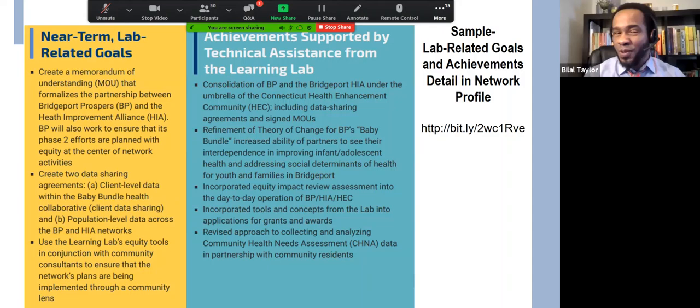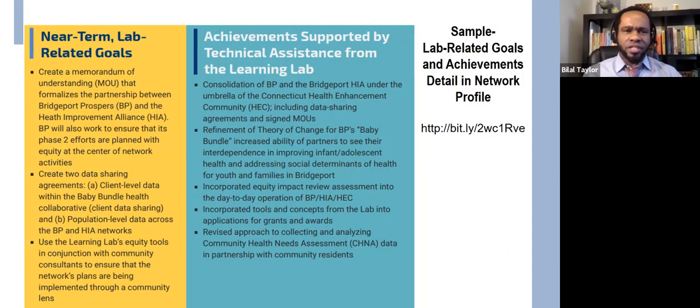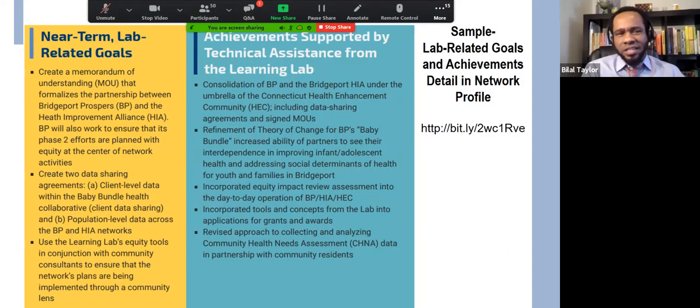You'll begin to see some of the near-term lab related goals, and then really lifting up some of the achievements that teams were able to gain from their time with us. And we're so excited to jump into some of the success stories, because really, without teams on the ground and knowing that this work was landing there, then we're really just sharing exciting frameworks.